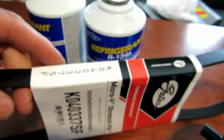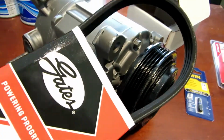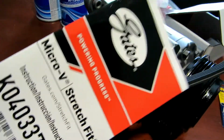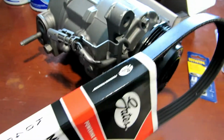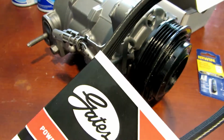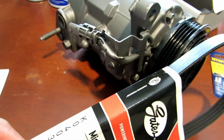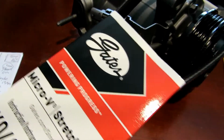Then you got this thing here, a stretch fit belt. This goes just for this air conditioner. My truck got a serpentine belt on it, but the air conditioner takes one of these. There's no pulley, there's no tension on it, so you can't just put it on and adjust it back to fit. You got to cut the old belt off and put a new one on. So I guess they're saying, hey, you need to change that belt while you're there.